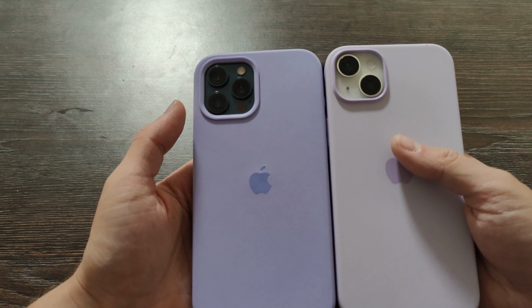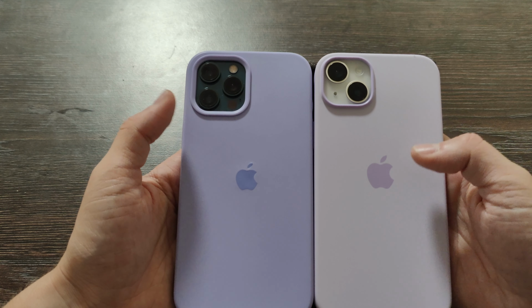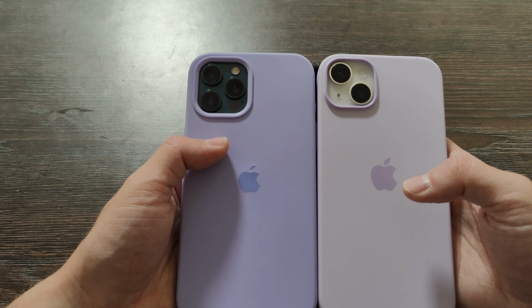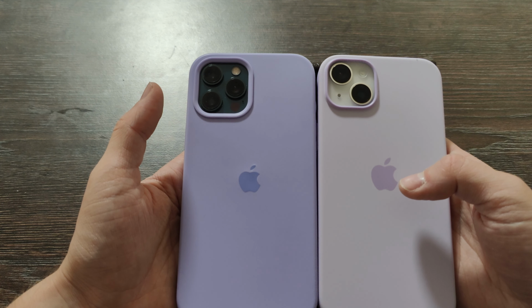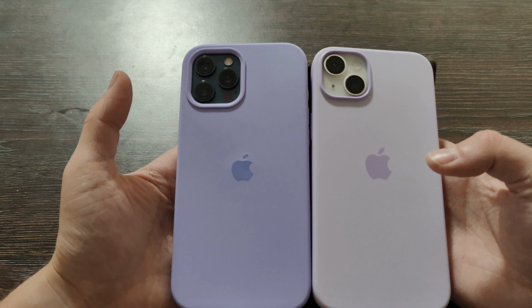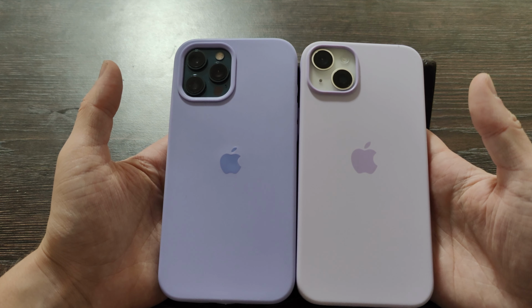Up to you to decide what to buy. In case I have a limited budget and want a good iPhone, I would prefer the iPhone 12 Pro. But in case I have enough money and want a new iPhone, the 14 Plus is a really good option. But if you're ready to pay a bit extra, like $200, it's better to take the Pro Max version, which will be more interesting for you.